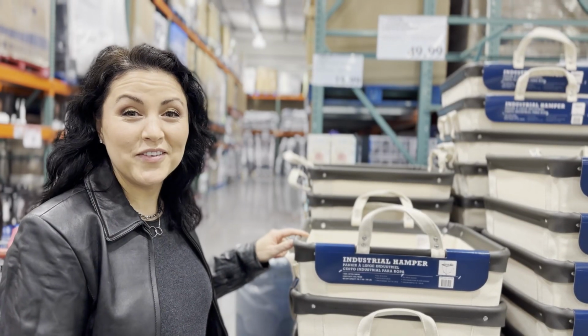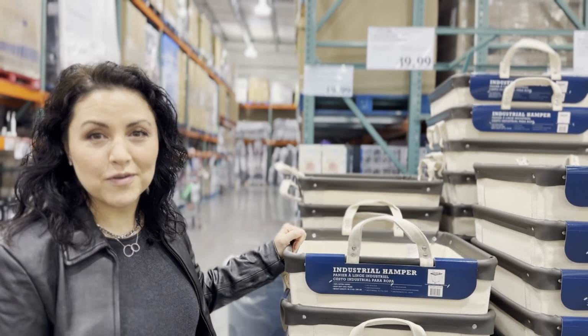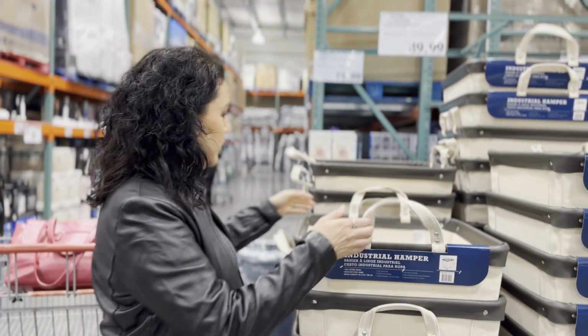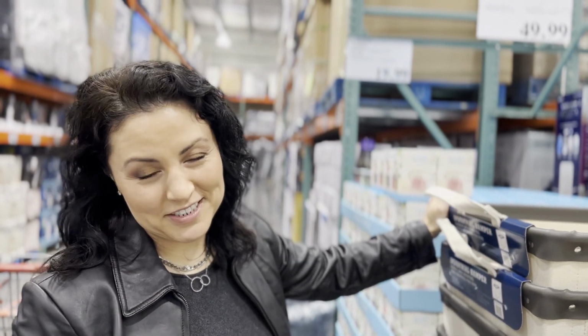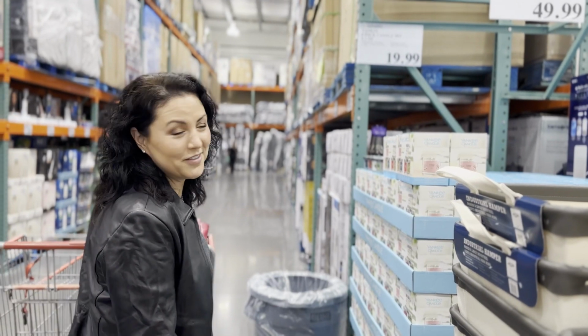This is new. I've not seen this at our Costco. It's a canvas hamper for all your laundry goods. It looks and feels really durable. It has like a steel frame. It's on caster wheels. So this hamper is $49.99, basically $50. I think it's really cool. If you're in the market, you gotta get one.